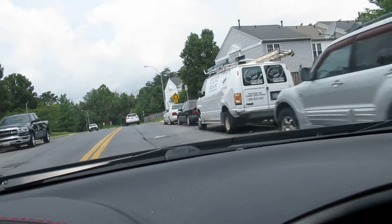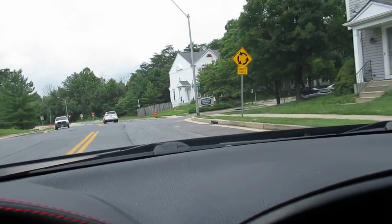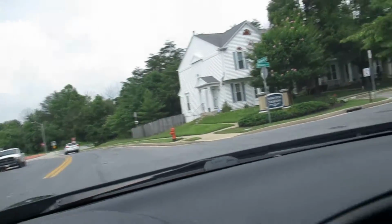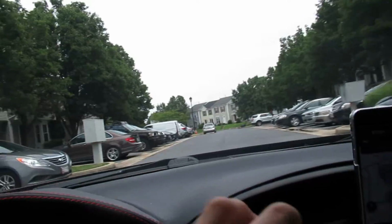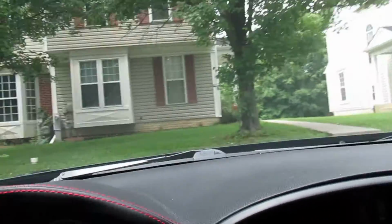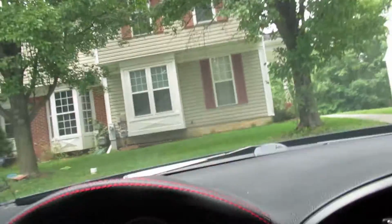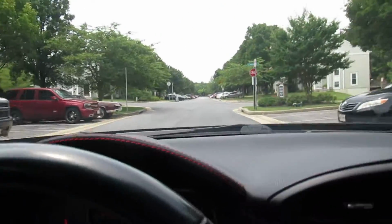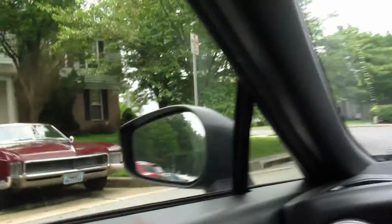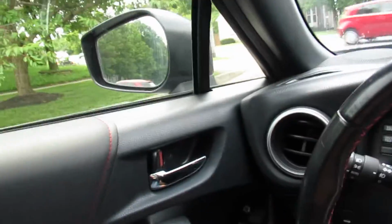My GPS has been acting up so much lately. Oh no, it's this one right here. All right, cool. 7501, I think it might be. Okay, it's the one on the side there. Past it. Let me just turn around here. So it's this one right here. Let me back up a little bit, actually.